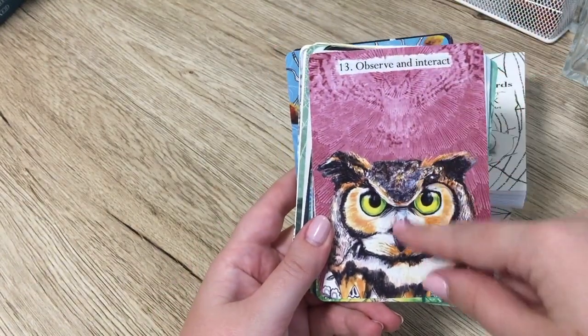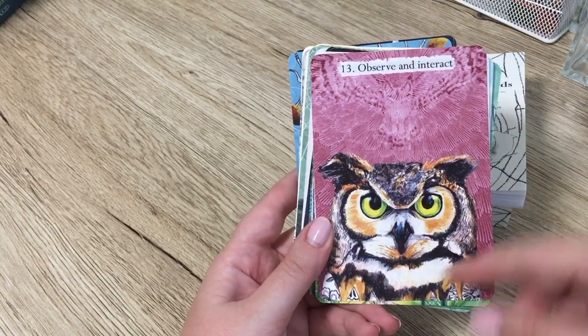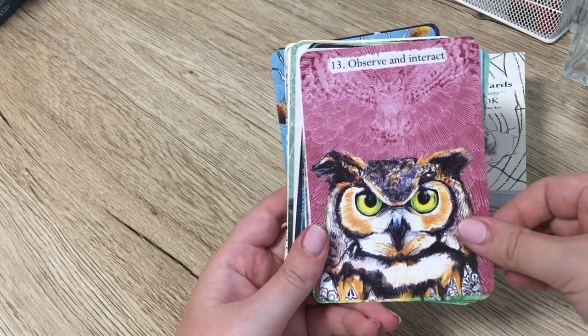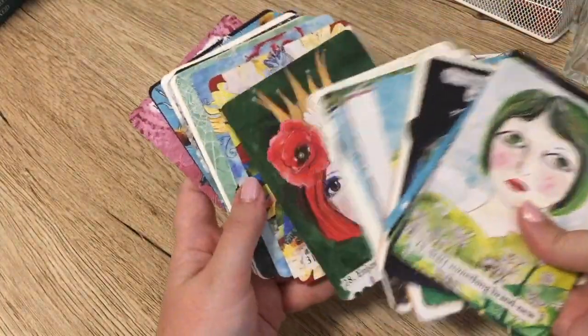Love how we have the observe and interact, and I kind of see this owl up here as the observer and this one as the one that's interacting. I just think it's gorgeous. So beautiful. Love all those colors.